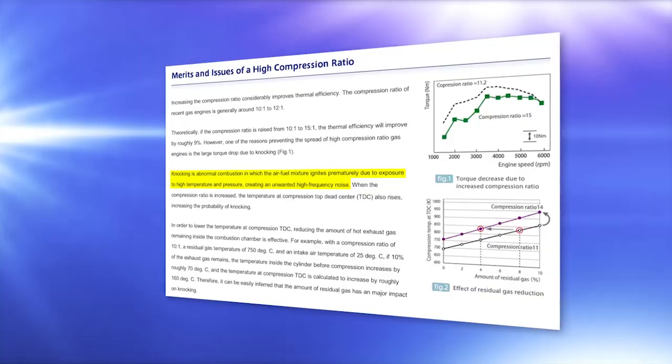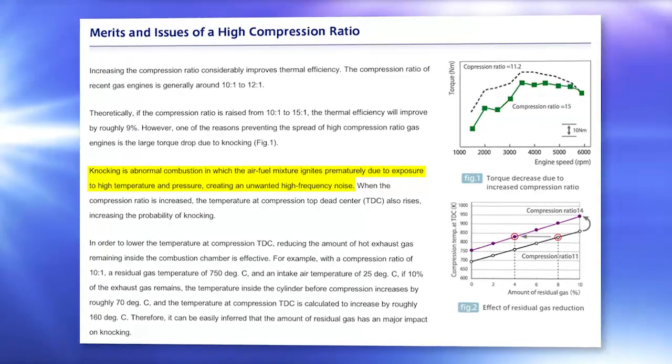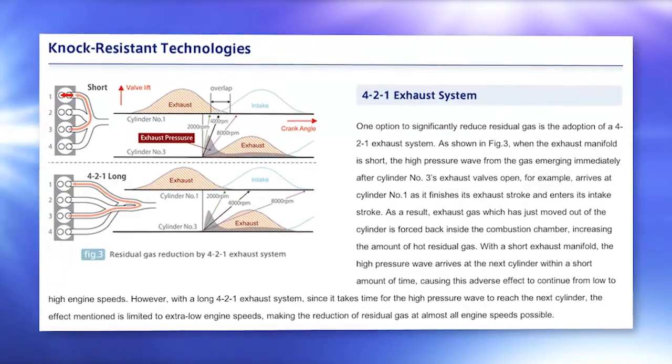So why hasn't everyone rushed to do this? Well, basically it's because the torque suffers due to engine knocking. Knocking is not what happens when someone's at your door, it's when the air-fuel mixture ignites too soon due to high temperature and pressure. So there's that. So Mazda's engineers set out to increase the compression ratio without increasing the engine knocking. The result was several pretty revolutionary improvements in the gasoline engine as we know it. At least that's what they're hoping you're gonna think.